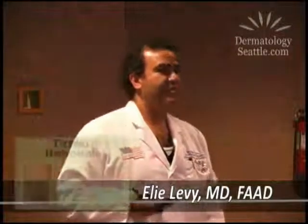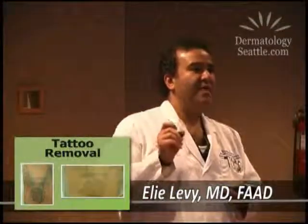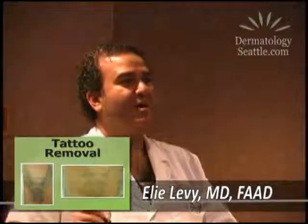Like I mentioned before, we do lasers, all kinds of laser treatments. We'll start with tattoo removal. And you'll see this before over here. And this is a non-professional tattoo, you can see. Kind of like a stitch kind of look. I don't know what she was trying to do over here in the middle.